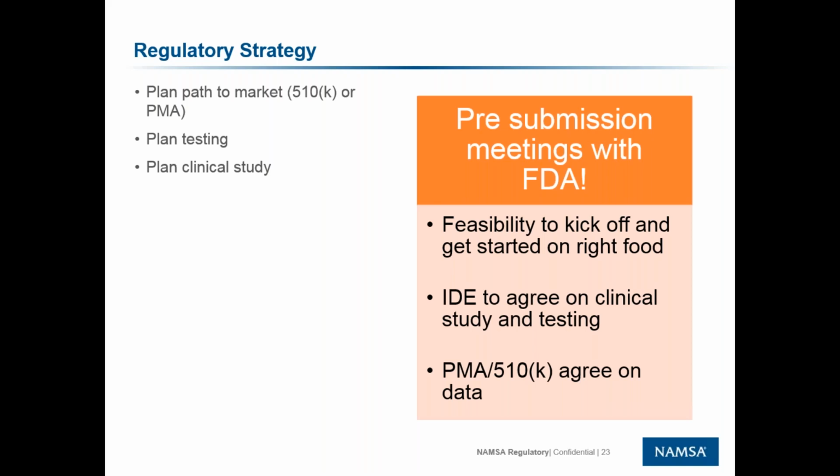And again, pre-submission meetings with FDA. Start at feasibility, kick it off in the right way. If you're going to do an IDE, agree on that clinical trial study and the testing that you need to get going. If you're going to do a pre-PMA, pre-510K, agree on the type of data that's going to go in there. Again, I could talk about pre-subs all day long. They are invaluable to this process and one of the amazing things that FDA has put out.